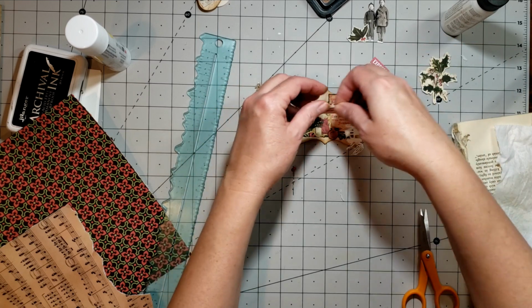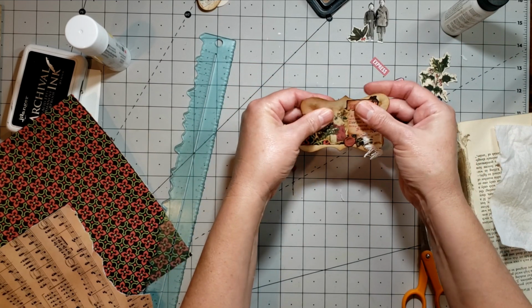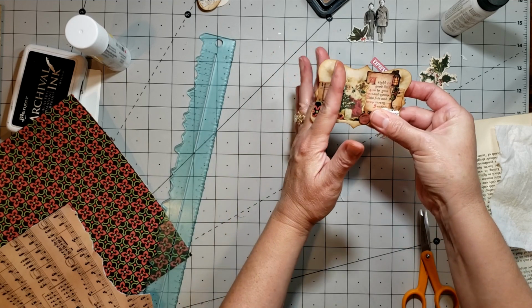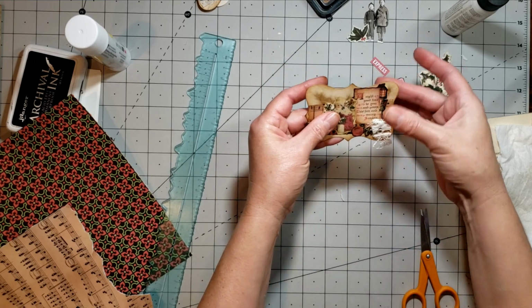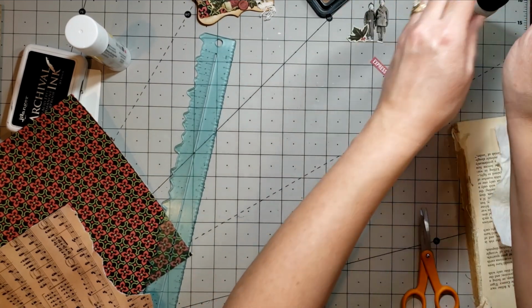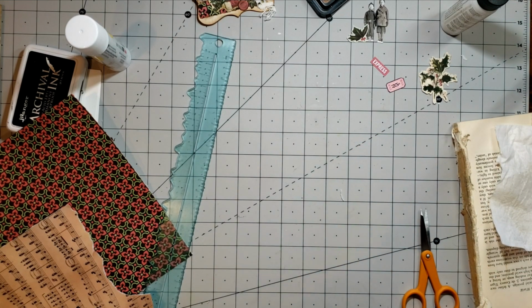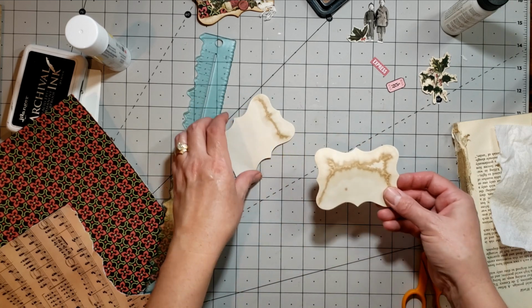Okay. This here, I think I just like it the way it is. So this one I'll probably have to cut this side off. I need to think of that when I'm doing these. Okay, we'll do one more and then I will stitch around those.